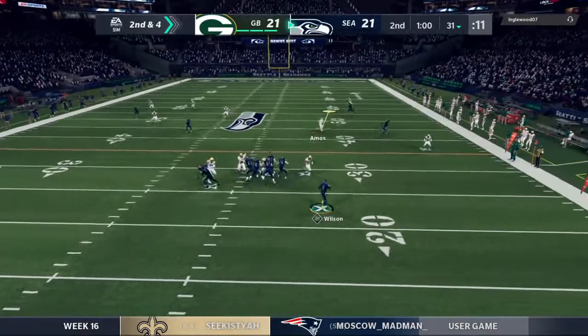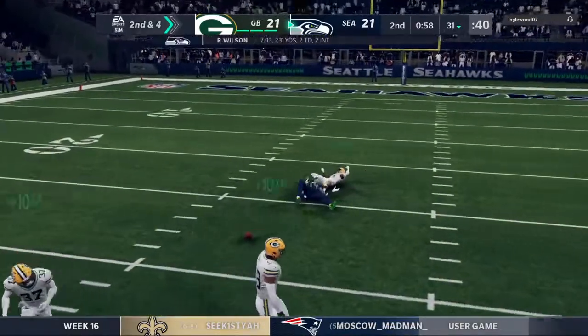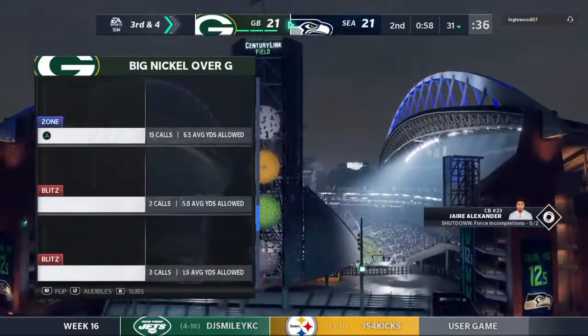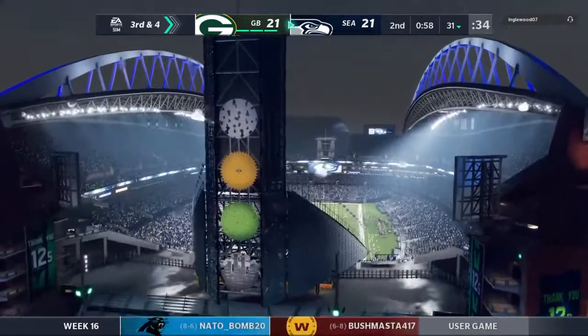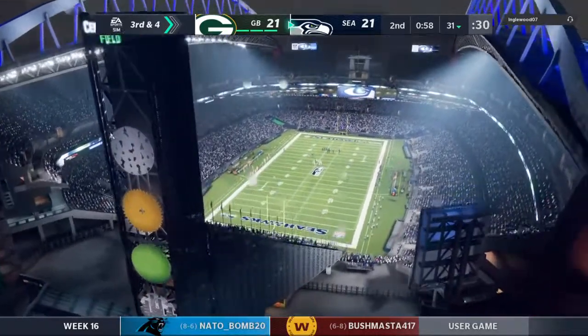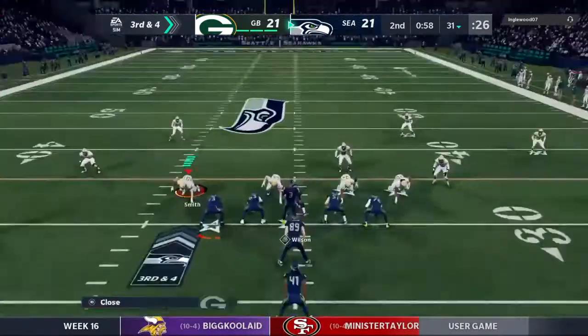Operating from the gun, Wilson now on the run. He'll throw it back deep over the middle. That's going to be knocked away and incomplete. Thus far, they have been able to move the line of scrimmage very well in the running game. Almost felt like they said in the huddle, can you guys pass protect? Let's take a big shot downfield. Didn't get it on that one, but they may come back to it again.